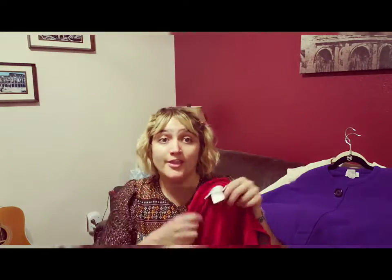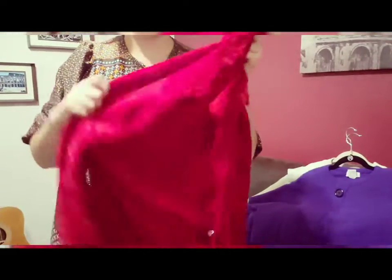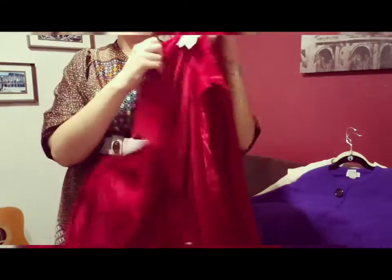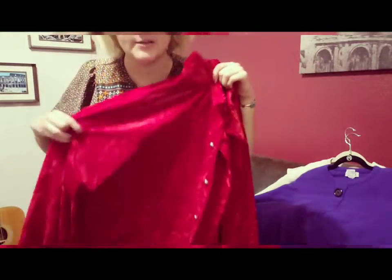You guys, I love when I find designer stuff. I really do. At the thrift store, this is why you don't have to spend hundreds of bucks. Like, if that's your thing and you want to, there are investment pieces. I get it. I have investment pieces too, but this is a DVF top. Now it is a size 3X, so it's pretty oversized on me.